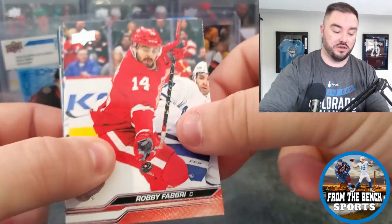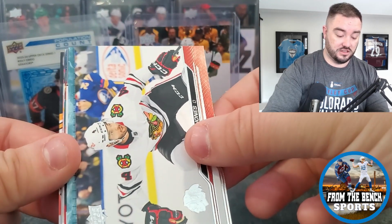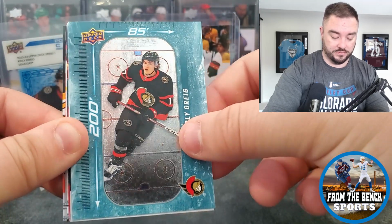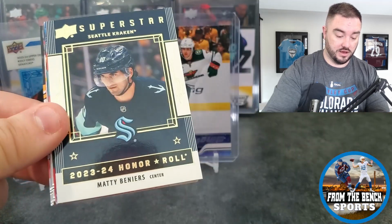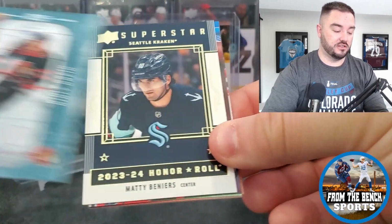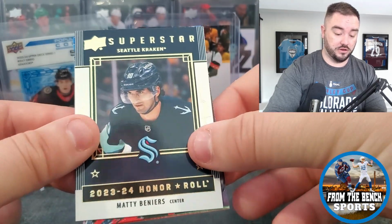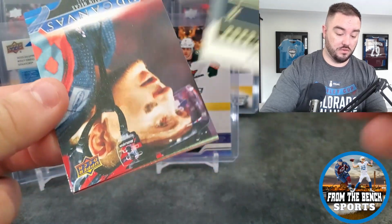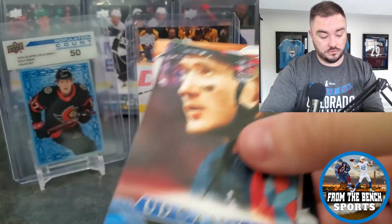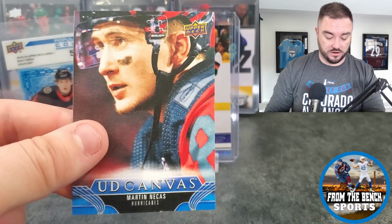Started off hot with that Ridley and been going downhill ever since. Seth Jones, another 200-foot game. There was Ridley again. And we got Superstar, Honor Roll. The gold foil throws me off on these. You just think you're looking at a shorter print, but nope, not the case. And then we got Martin Necas for the canvas. So we got a canvas card of Martin Necas.